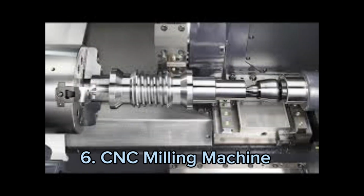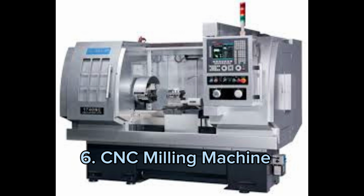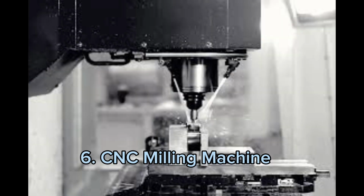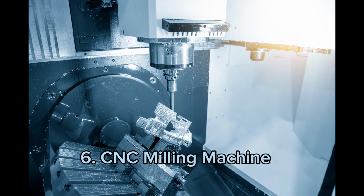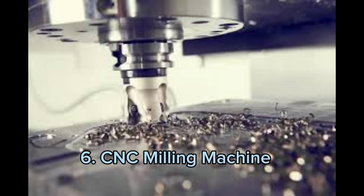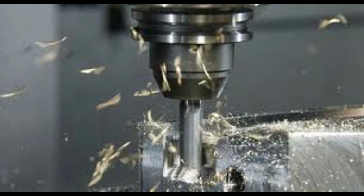6. CNC Milling Machine. Tower manufacturers use CNC milling machines to create complex and precise parts, such as gears, shafts, and connectors. It can perform various operations like drilling, cutting, and shaping on different types of materials.